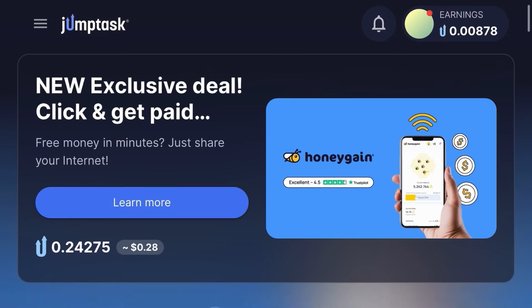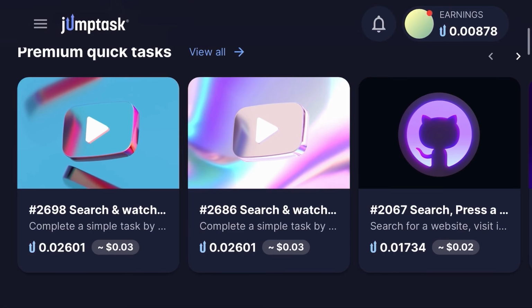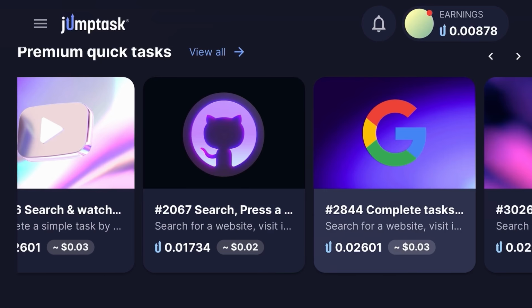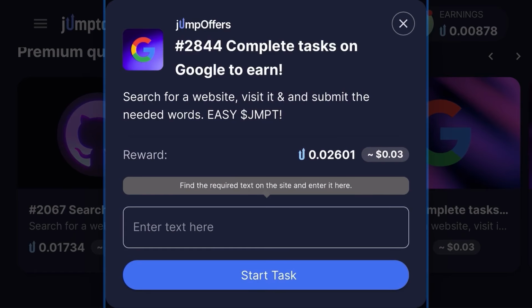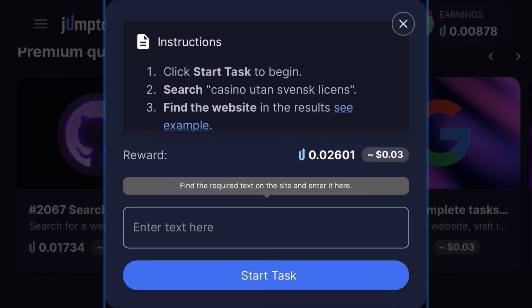So right now I'm going to scroll down a little bit to find Google related tasks, because I think that is the only place you can actually use Google Translate to perform any task. So right now I'm going to be scrolling to where I'm going to be finding Google tasks. I think I've seen two of them also. I'm going to be clicking on one. So right now this is actually the task right here, and this is basically the instruction there.